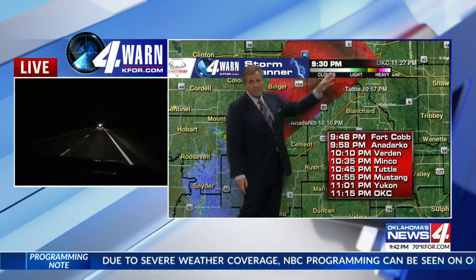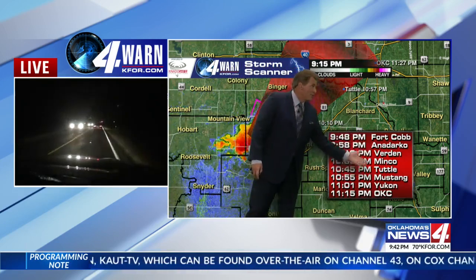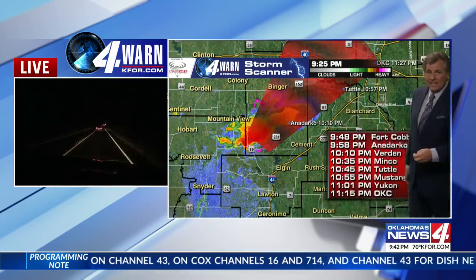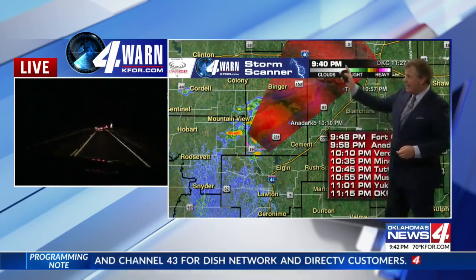These will probably just keep spinning as they come into the west side of the metro. There's a lot of wind shear up here, but it is cooler in the metro area. But there's your time of arrival. Talking about the west metro, the way it looks right now, Union City, Mustang, Minco, Tuttle, Pocasset, Amber, Verdon area, and then perhaps over toward the Yukon area, Canadian County a bit later on. We're talking about the 11 o'clock, 11:15 hour by that time for the metro.